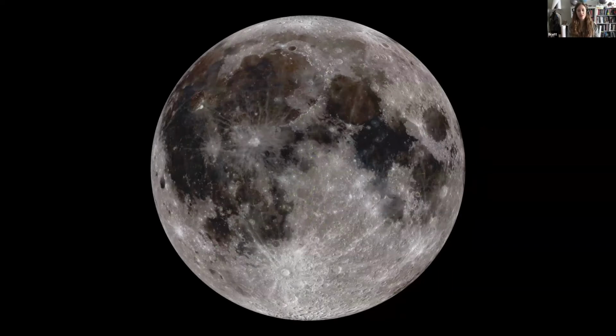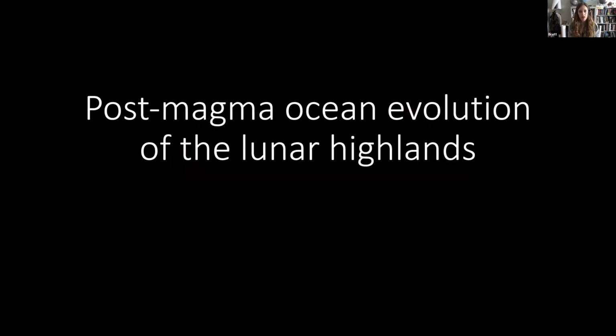Once you have that scenario complete, we're on to the Lunar Highlands, which are essentially composed of the flotation crust from that global magma ocean. And so the topic that I was told we were going to talk about today was the post-magma ocean evolution of the Lunar Highlands. So that's really all I'm going to say about the magma ocean.